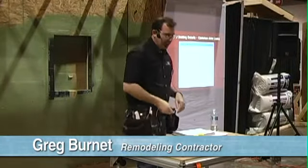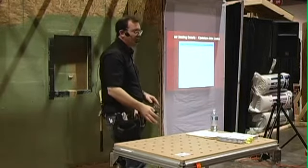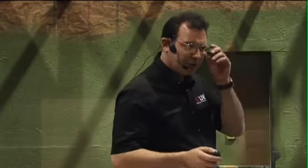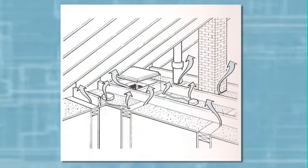Air sealing. Thermal bridging is one issue that's related to yet entirely separate from air sealing. Air sealing is critical. If you take the time to air seal a house, you will reduce energy consumption by up to 40%. And when I'm talking about air sealing, I'm talking about all these areas within here, and I'll break them down.